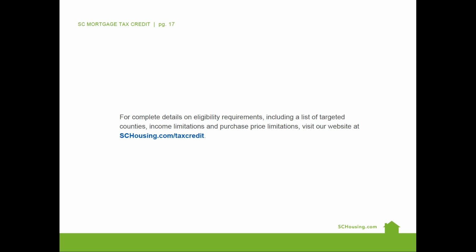Make sure that they do qualify. Most people that fit into this category that are able to take advantage of it will, but we just want to make sure that everyone knows we're not giving tax advice on this. They do need to consult.